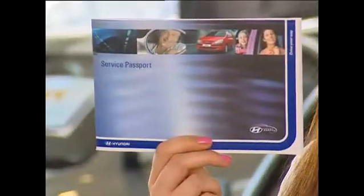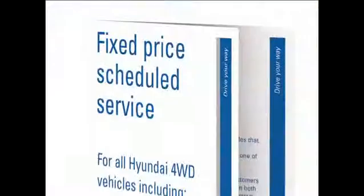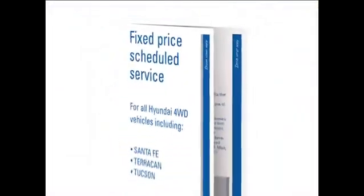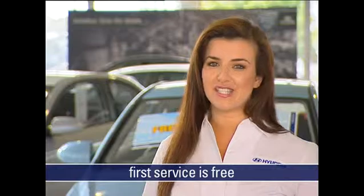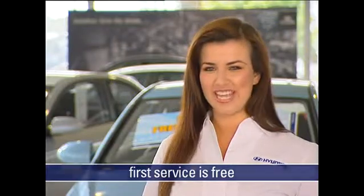But to retain that warranty, your vehicle must be serviced according to Hyundai's maintenance schedule. The schedule is set out on page 14 or 15 in your service passport, or in one of our fixed-price scheduled service brochures. Your dealer will contact you when your service is due. The first service is free because we would like to get you off to a good start with your new Hyundai. A full description of warranty coverage can be found in our service passport starting on page 1.